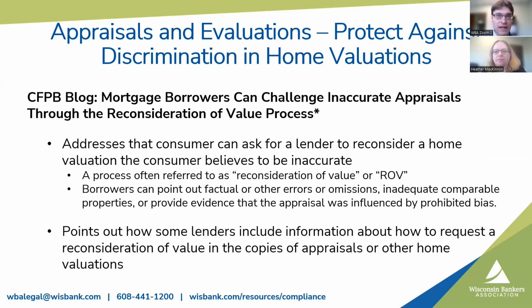So what we're looking at here is a concept whereby the borrower can come to the lender, approach the lender and ask that a reconsideration be made of the valuation. And what this is called then is a reconsideration of value, or ROV. Through that process, the borrower can point out some specific errors that they found, maybe if there's something that was left out or other omissions in the process, or just discrepancies in general through the evaluation.